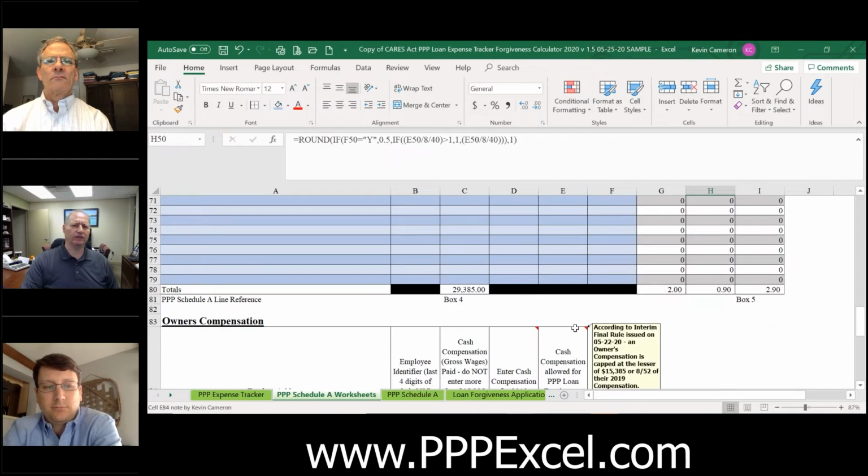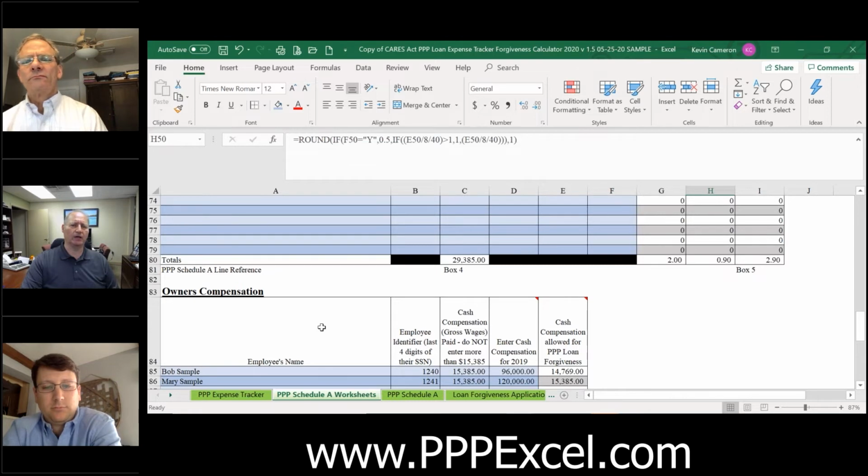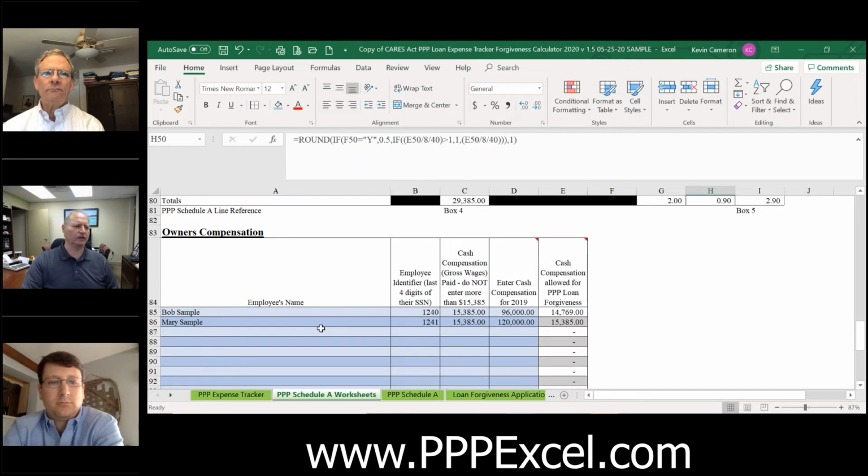The Excel spreadsheet that we've created here adds an owner's compensation table. The instructions to the forgiveness application don't provide any documentation at all on accumulating this data. It just tells you to put the information in on a specific line in the application. We felt like our business owner users would like to have that data, or a spot for them to enter that data. So in this case, with Sample Company, Bob and Mary are the owners, and we've entered their salary.